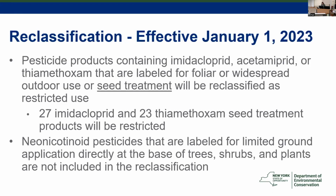So we decided one of the easiest things we can do to show that we're doing something is to reclassify some of the neonic products as restricted use. And that goes along with other states. At least it's like, well, yeah, New York State is doing the same thing as Connecticut or whoever. So pesticide products containing imidacloprid, acetamiprid, or thiamethoxam that are labeled for foliar or widespread outdoor use or seed treatment will be reclassified as restricted use, and that's effective January 1st of 2023.